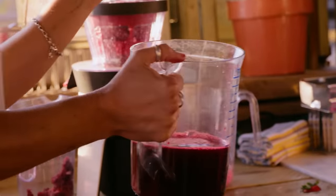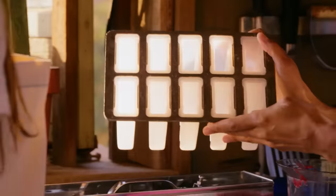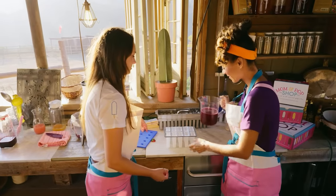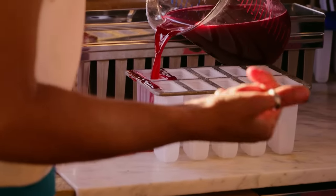Now it's time for the molds. All right, they're right here. Wow. So these are the molds we use at home. It's a lot of popsicles. Yeah, Blippi's gonna love it. Oh yeah. Okay, can I pour? Go ahead. Try it out. All right, might get messy. That's all the fun.